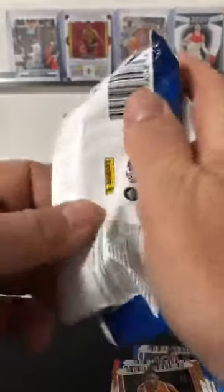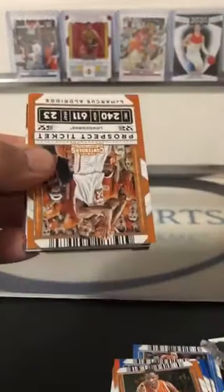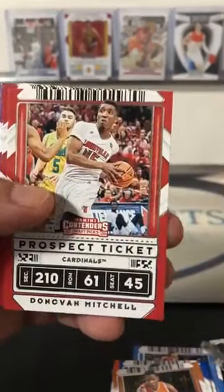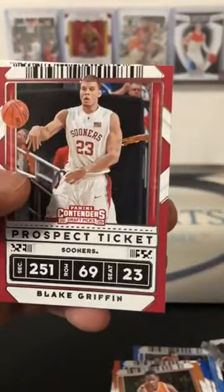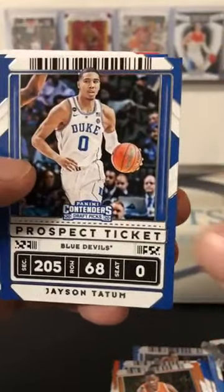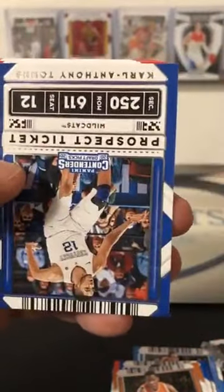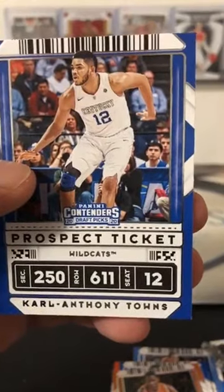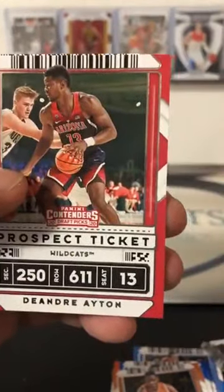Okay, we're down to our last cello pack. Last cello pack. Now we're going to be getting into our blasters. I thought we would have got one auto out of these packs. Let's see what we can do. LaMarcus Aldridge. Donovan Mitchell. Blake Griffin. Trae Young. Jayson Tatum. Duke. Karl-Anthony Towns. Seems like half these cards are either Duke or Kentucky or UCLA.